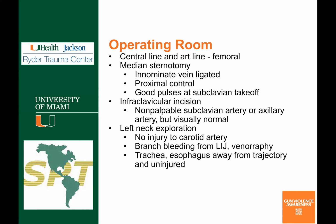Seems like you did that, right? And then find out the subclavian, as far as you say, is okay. You don't see any hole in the subclavian, correct? So we did the median sternotomy and infraclavicular. Yeah, you did both. That's what I said. That's what we do on the right side when there's zone 1, assuming that you did a right incision, okay?